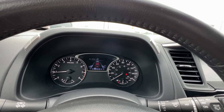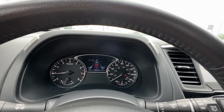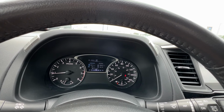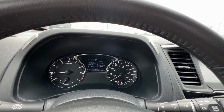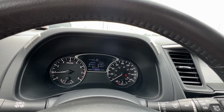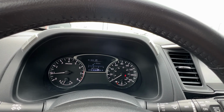Okay, moving to our next screen here. This is showing you that your blind spot warning is active along with that front emergency braking. Just as a reminder, a little bit of driving information for average fuel economy, average speed, distance, and travel time, and you can reset that. This will be an active fuel economy screen.